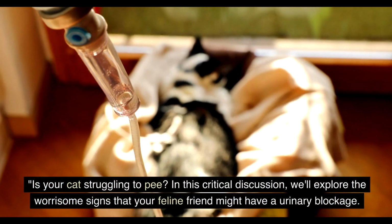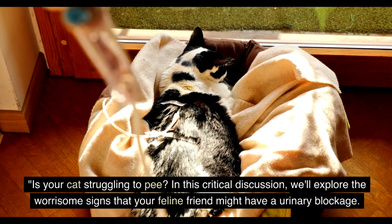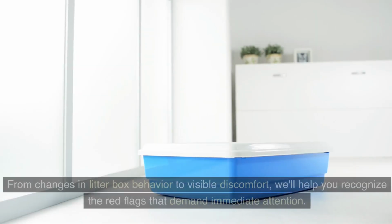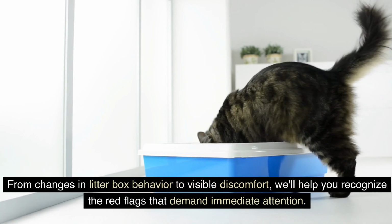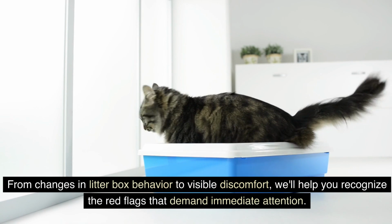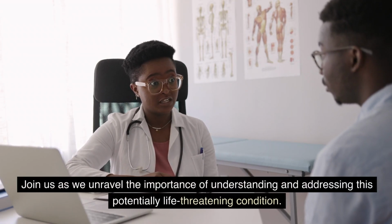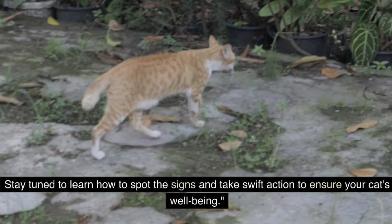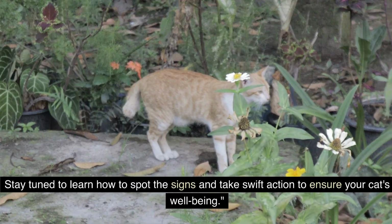Is your cat struggling to pee? In this critical discussion, we'll explore the worrisome signs that your feline friend might have a urinary blockage. From changes in litter box behavior to visible discomfort, we'll help you recognize the red flags that demand immediate attention. Join us as we unravel the importance of understanding and addressing this potentially life-threatening condition. Stay tuned to learn how to spot the signs and take swift action to ensure your cat's well-being.